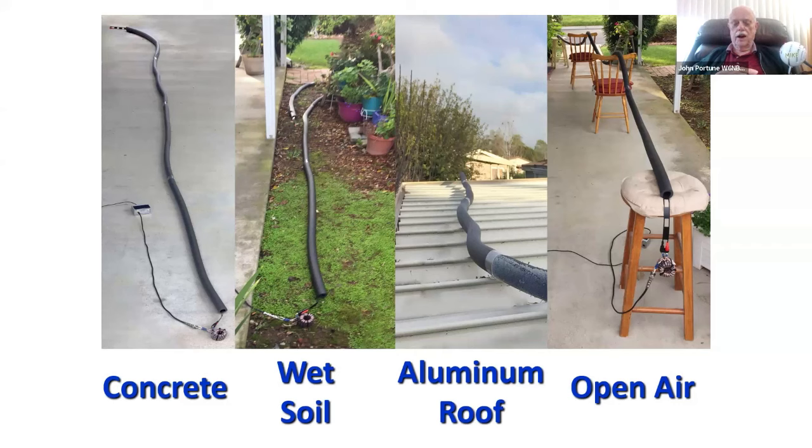One lying straight on the concrete, one lying in the wet soil right next to the patio, and the third situation, I put it up on top of the metal roof. If any one of those showed a big difference in the amount of signal loss in the return loss measurement made by the VNA, which you can see is right over here, that's the line going back to my computer, and you can see the balun again in each case. There's the slot. There's the foam covering up the line.